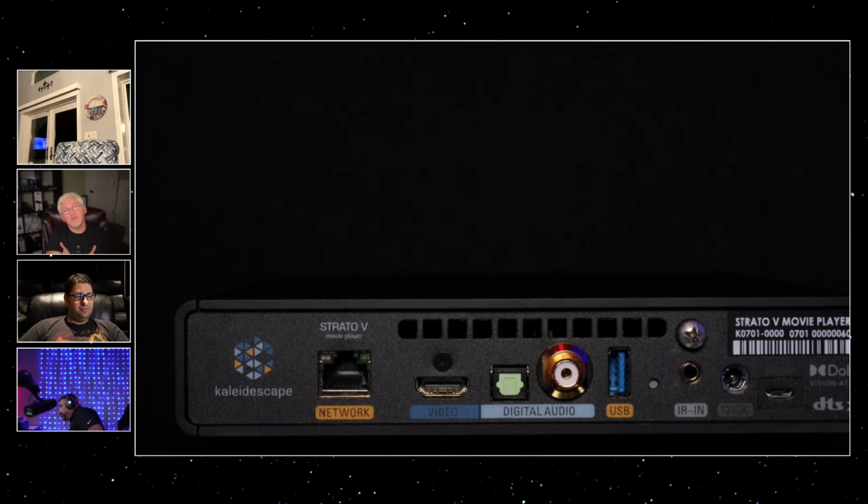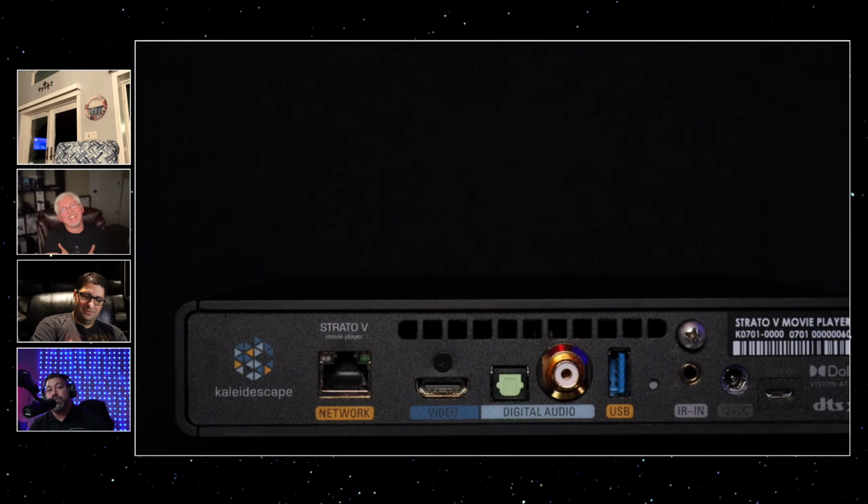I just want to know, why didn't they put the Kaleidescape logo on the front with the color? Like, what's up? They cheaped out on it? Is there a light up front? Oh, it lights up. Okay, then that's way cooler. I was like, something's missing, how are they going to cheap out on their own logo? You can control the brightness on that too, so you can turn it on and off. Oh, so they went all out.